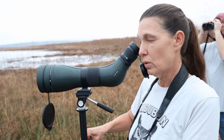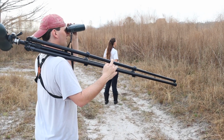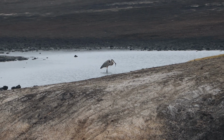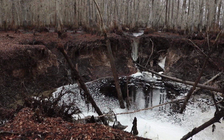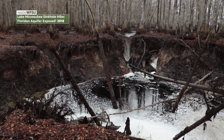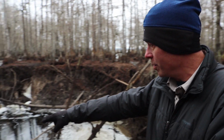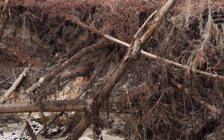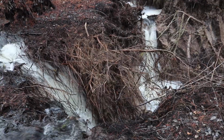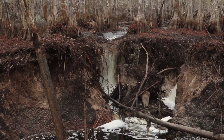Lake Jackson's a great birding destination because of the diversity of habitats it has within it and around it. And a big part of that is the fluctuating water levels. This sinkhole was actually expanded quite a bit since I was here just maybe 10 days ago. For instance, this tree right here wasn't in, and it is now. You can see all the roots hanging. I can tell that both of these waterfalls are actively cutting back, enlarging the basin here. So this thing is very active.